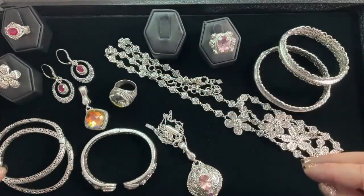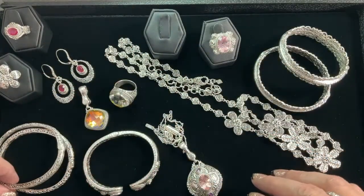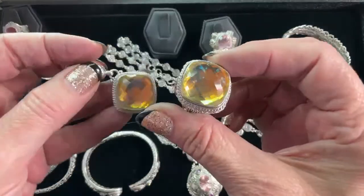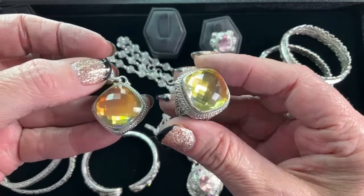So the ring is on special for $89.99. The pendant's on special for $79.99. Yeah, these are really good.